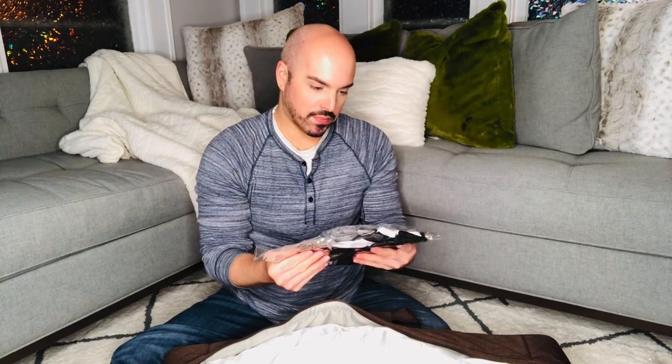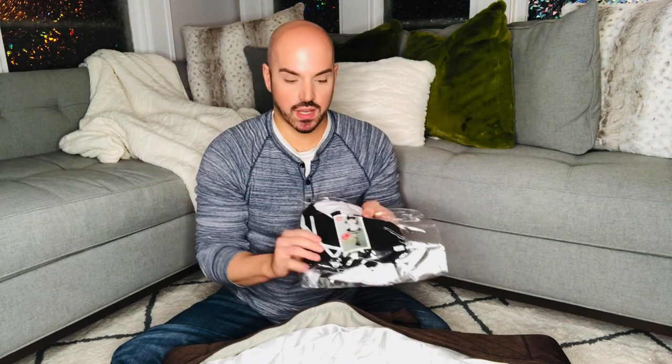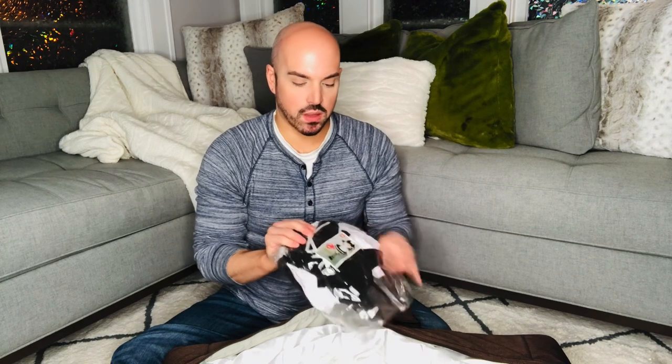Oh, look at this. Clothes. Oh, wow. This is a free gift. An owl outfit. I'm assuming it fits her. This is fantastic. They are such a great company. They are the best company that I've ever worked with as far as customer service and all that stuff. They're just fantastic. So this is really awesome.